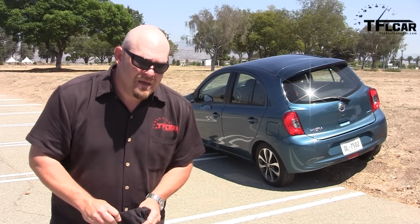And I'm willing to bet that it's probably one of the more economical cars out there. Put a 6-speed in that, I think it could be unbeaten. Put a CVT in it, well, you might fall asleep. But as it is, the Nissan Micra is actually kind of cool.